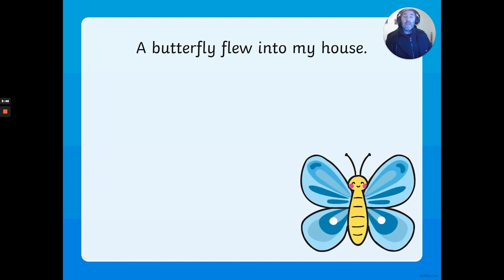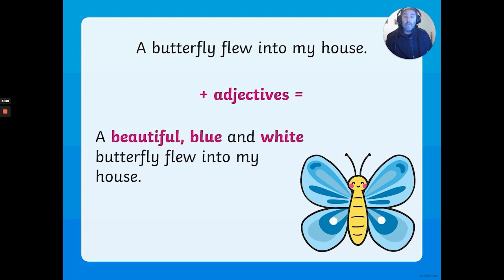A butterfly flew into my house. Okay, let's add some adjectives to that one too. A beautiful blue and white butterfly flew into my house. See how adjectives make the story a little bit more interesting?